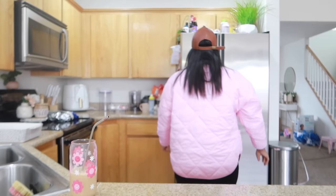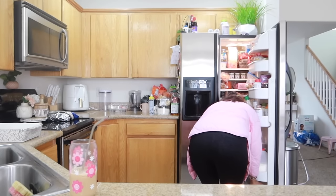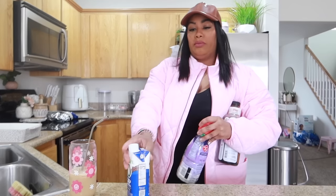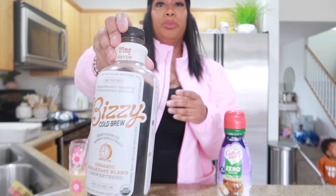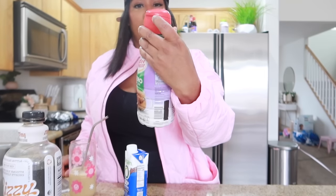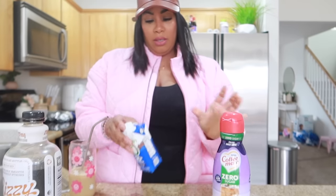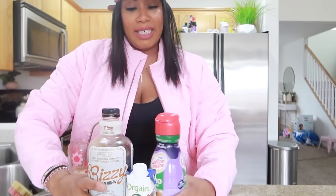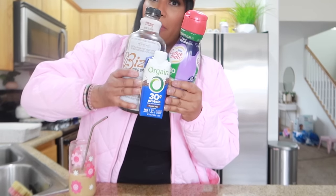I got my little coffee cup, my little coffee tumbler that I got from Temu a long time ago. Let me show you guys what I put in it. So I put in mostly this Busy cold brew and zero sugar Italian sweet cream creamer, and then some Orgain chocolate fudge protein shake. All these together, you guys. So bomb.